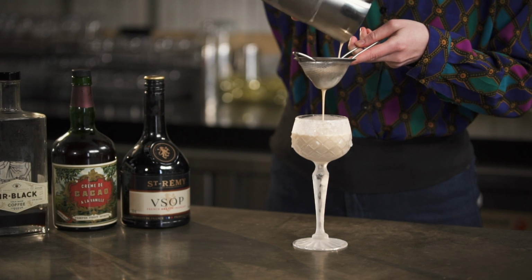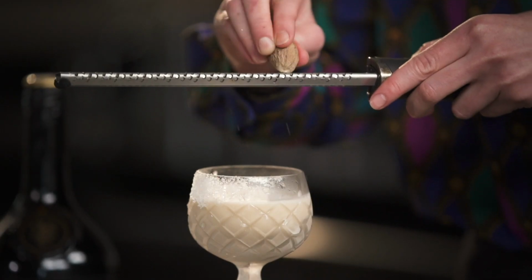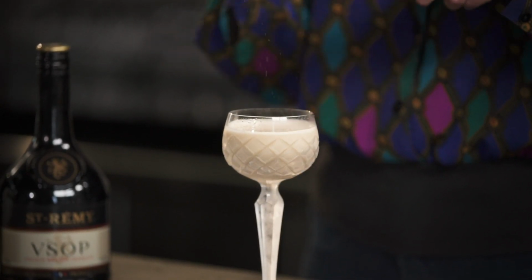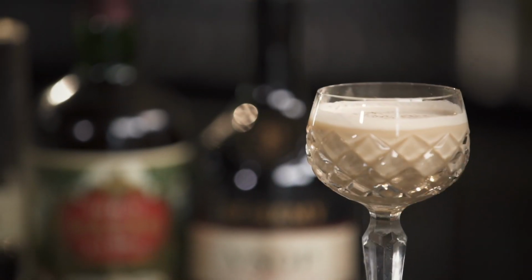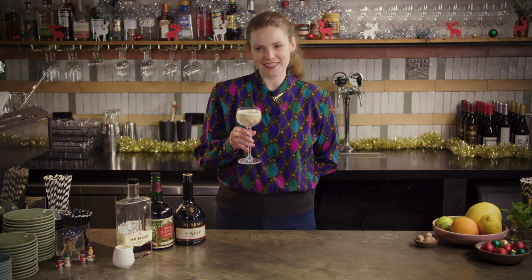And then just going to take a little piece of nutmeg and give it a grate over the top. And there you have it, the Brandy Alexander. So now you know. I am looking forward to getting stuck into this.